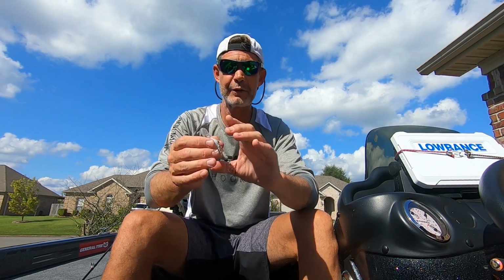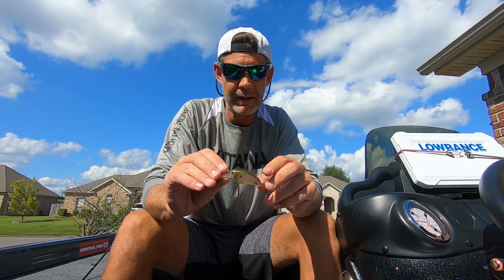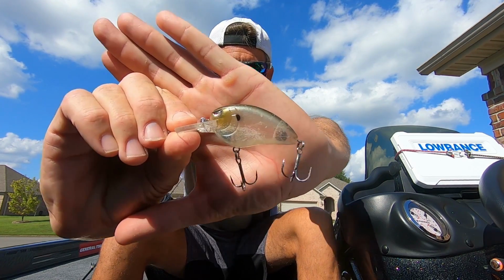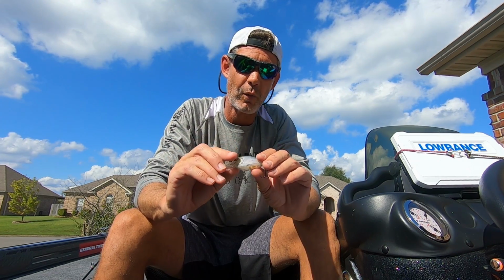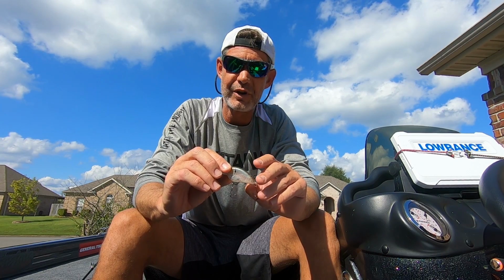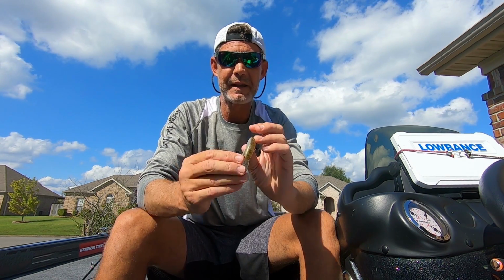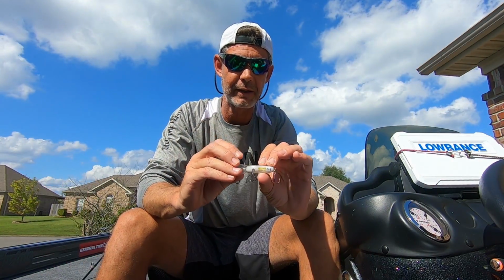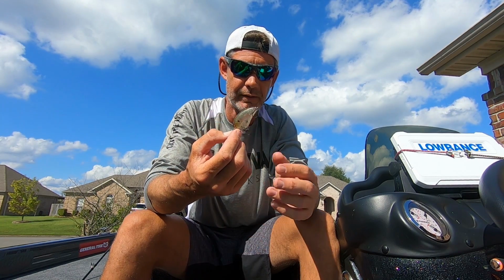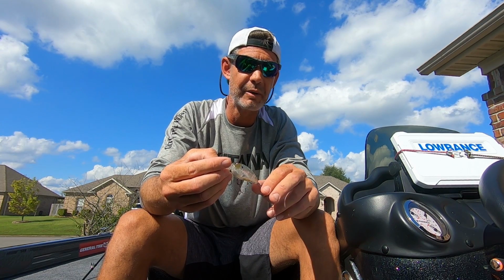And then the third bait that I was really rocking with after the morning buzzbait bite died down was a Spro MD50 in Spooky Shad. Now, I chose this color specifically because the water was really, really clear pretty much everywhere on Bull Shoals. If you look at this thing, it's got teeth marks all over it. It's beat up really bad. This was a brand new crankbait when I started throwing it in practice.